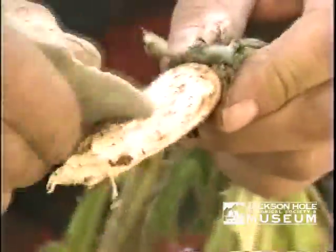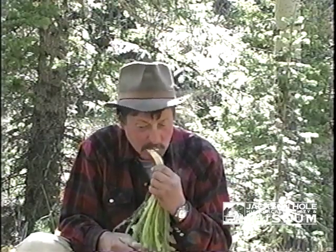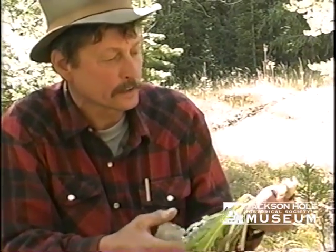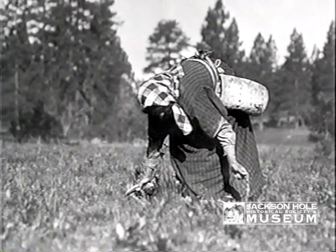Had this frozen hard, where all of these leaves were yellow, this would be much softer than it is here. But it's still edible, about like a carrot, nice and crisp and crunchy, and very sweet. But more than likely, there would be women gathering this with a sharp stick.